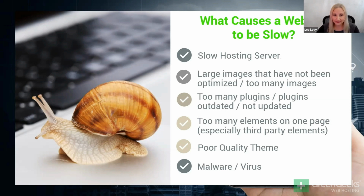You can have large images that may not have been optimized, or you could have too many images sometimes on your website. That is also something that I see if you don't delete your images. You might have way too many plugins that are outdated, plugins that are not updated. You might have too many elements on one page, especially lots of times when you have all sorts of third-party elements working together. You might have a poor quality theme, or, and this one I see a lot, it's a malware or a virus that's causing your website to run slow. So whatever it is, those are all reasons that can cause a website to run slow. So be sure that you, if you're a web designer, you know these things. If you're not, check with your web designer, because your website should not have any of these happening.